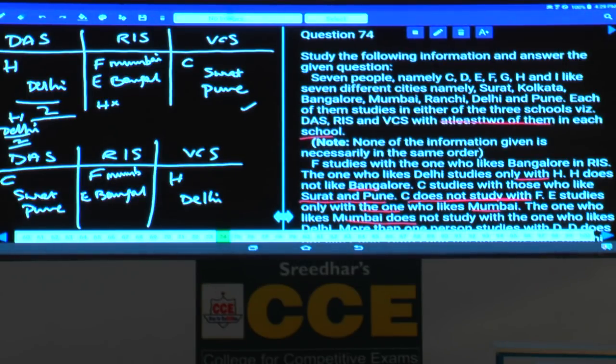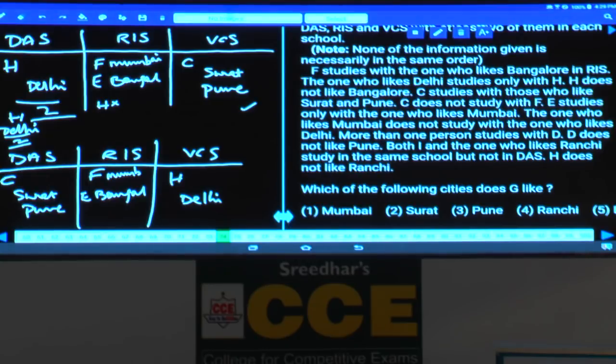Now, F and E were done. Then, the one who likes Mumbai does not study with the one who likes Delhi. Next one, more than one person. More than one person means what can we say about this? More than one person means either 2 persons, 3 persons or 4 persons and so on. More than one person studies with D. With D, more than one person means at least 2 persons are studying along with D.